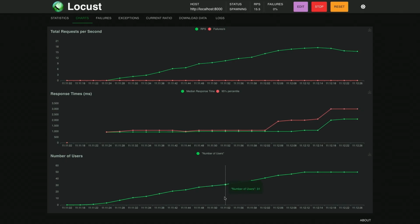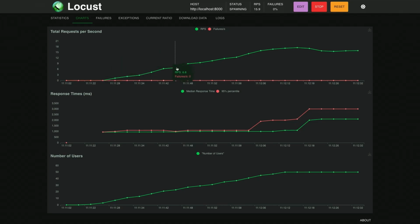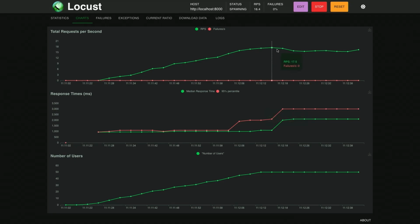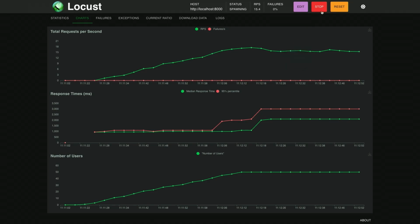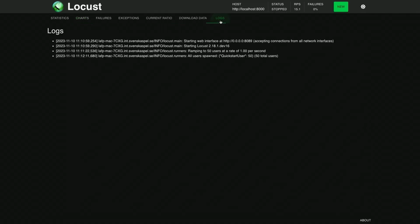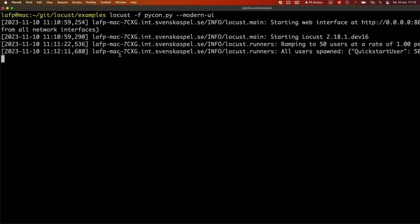And now we can see something interesting happening. While we were ramping up, in the beginning, the number of requests were ramping up quite nicely, a linear ramp up in the number of requests as well. But after a while, we see that response times start increasing, and the number of requests per second is just flattening. This means we have reached some kind of bottleneck in our system. Okay? And there are lots of other views here, mostly for when things break or go wrong. A new feature in the modern UI is that you can actually see Locust's own logs here, which is nice, because otherwise people forgot to check the command line where any errors might have been output.